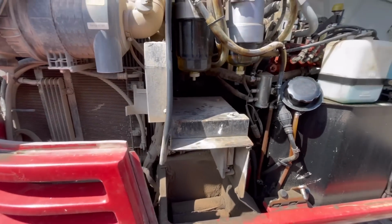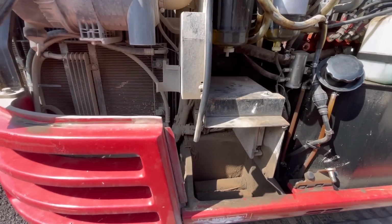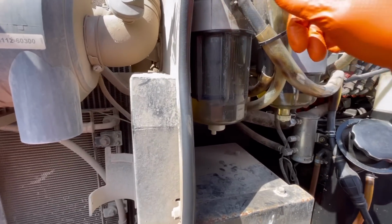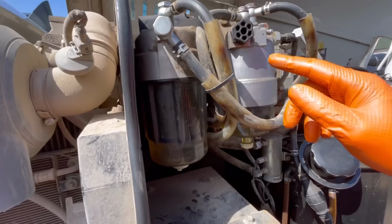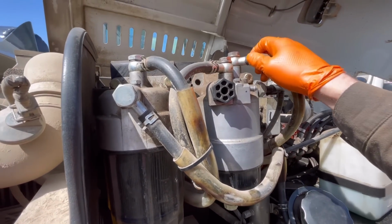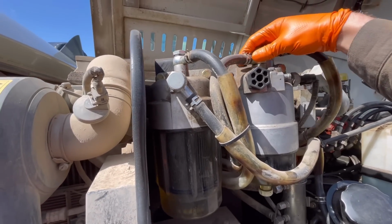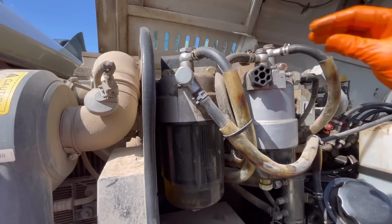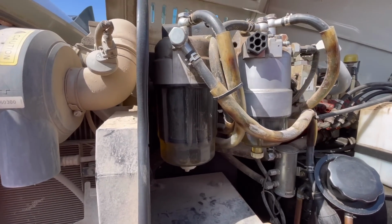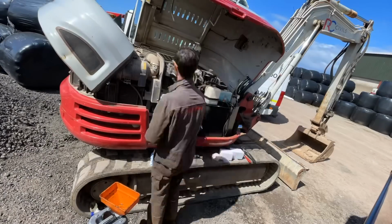It's on about 8,000 hours this machine, so should be okay like. But yeah, I'll just make sure there's no filters in here, because I know on some of the older Doosans they used to have like a filter in these banjo fittings, so I'll just make sure there's none of that to keep an eye out for. But I'm sure it'll be alright like.